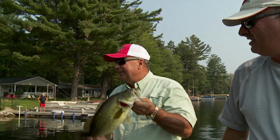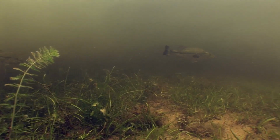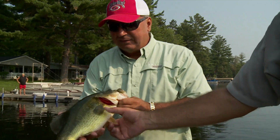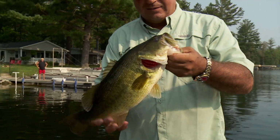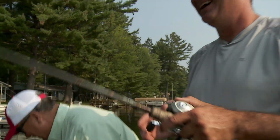Another solid stud on the edge of that grass where the sand comes into the grass as it goes out. That's cool. Perfect. Nice belly. Nice. Ooh. Fatty. Whoop, hey.